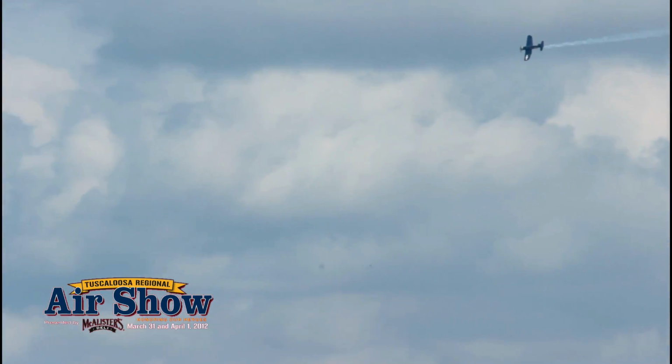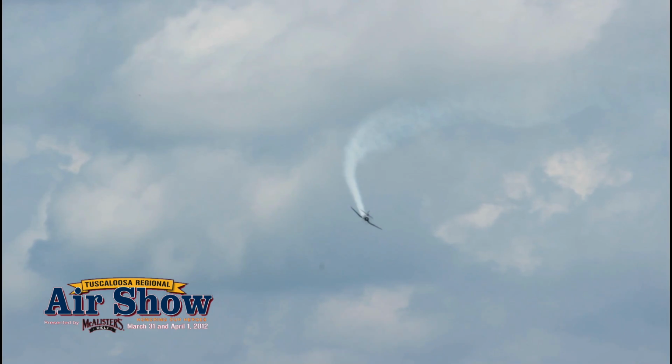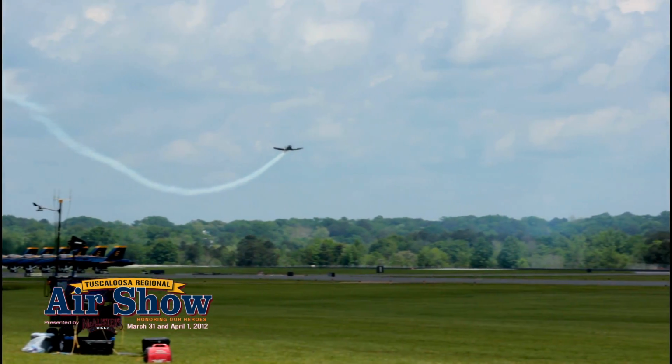On his next pass, Chris will perform the super slow roll, the most difficult maneuver of the entire flight. Chris must smoothly and precisely manipulate aileron, rudder, and elevator to accomplish this demanding yet beautiful and graceful maneuver. From your left, Chris Avery, and the super slow roll.